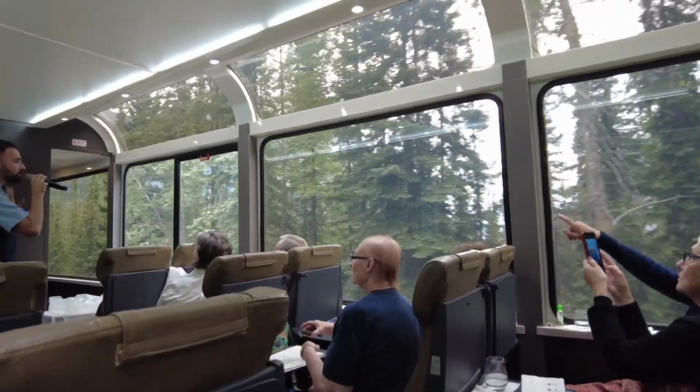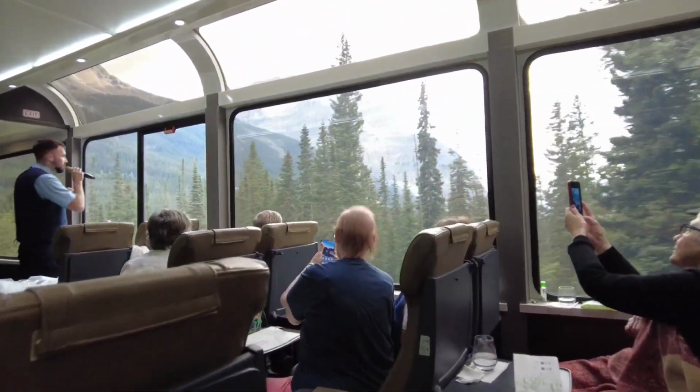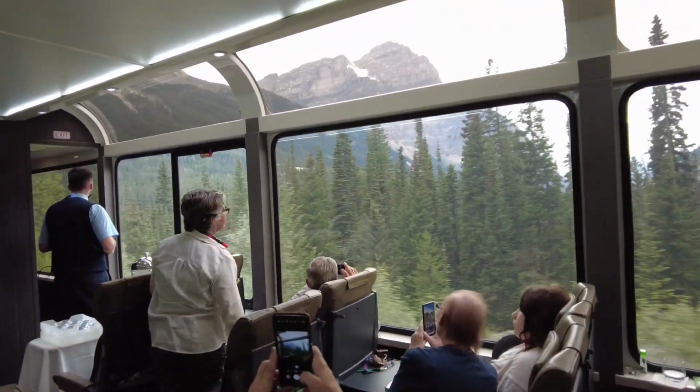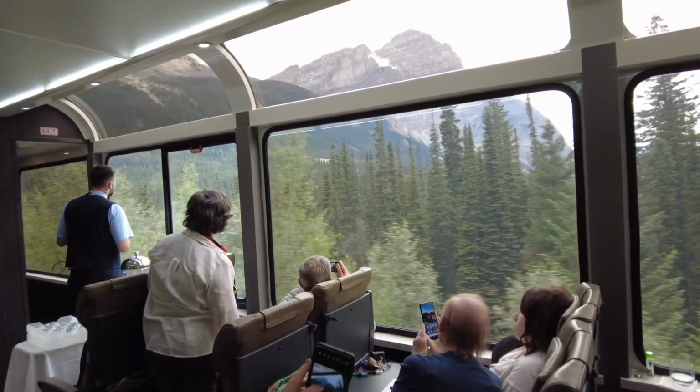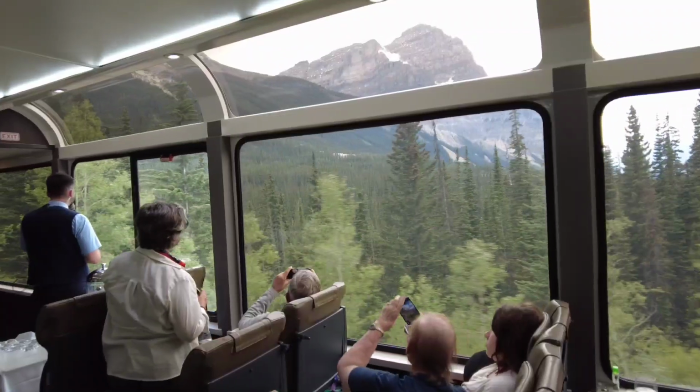The left-hand side to sort of peer up over on the right-hand side, because I'm going to show you the tracks that we came in on prior to going into the tunnel. Gorgeous views of the Yoho Valley on the right-hand side.